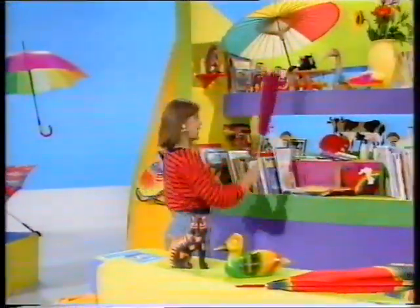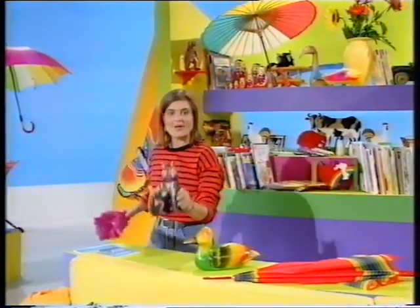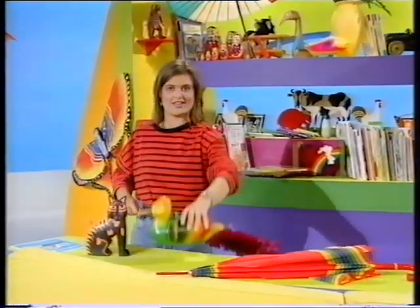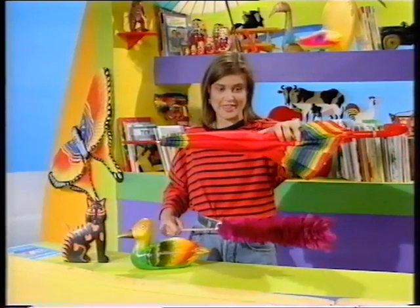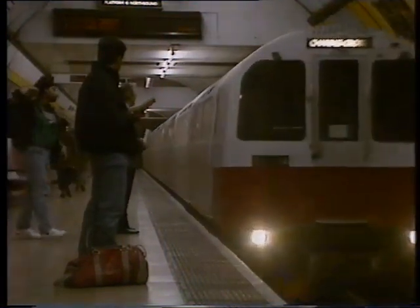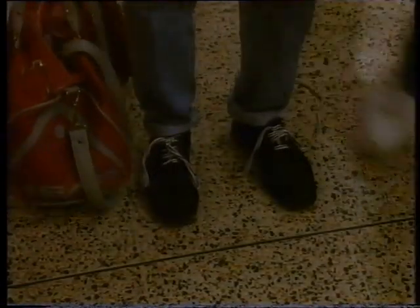Spring cleaning. And I'll have to dust up there and under here. Up and under. Up and under. Under the umbrella. Underground. Undone. What else can you see that starts with the same sound?